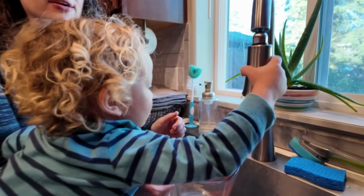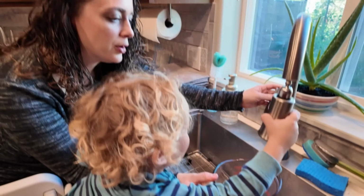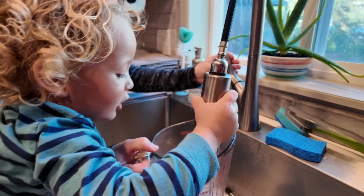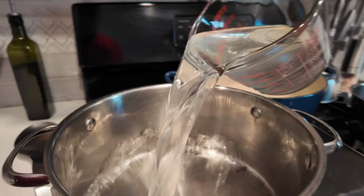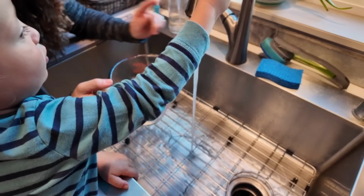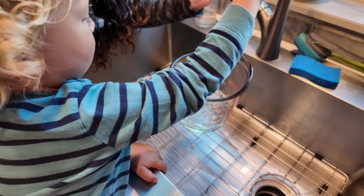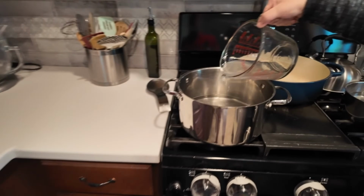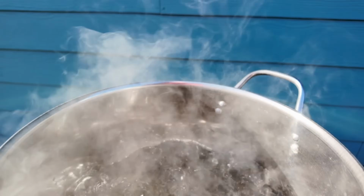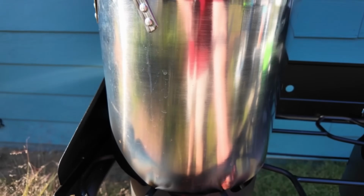All right, so Harrison and I are going to fill up 5 cups of water here. Good job, Harrison. Yeah. Pour it in here. Play more. Okay, we're going to do one more. All right, we're going to do one more cup. All right, good job. All done. Now we're going to pour the 1 cup in here. So total of 5 cups. I'll turn this on for you. All right, that's definitely a boil right there. Going to turn this bad boy off.